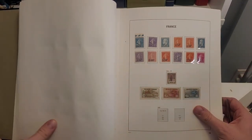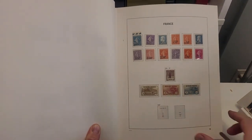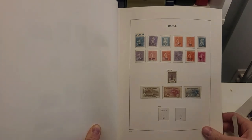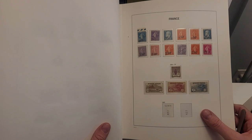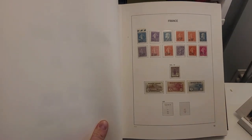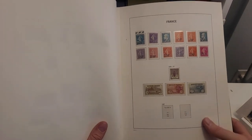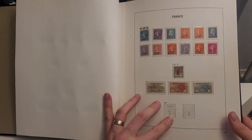The most valuable stamps are the ones that look like they were just released from the post office. They were never hinged, they were never in an album. But that's still a very nice stamp. The glare on the plastic is a little bit troublesome, but hopefully you can see okay.